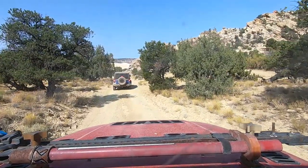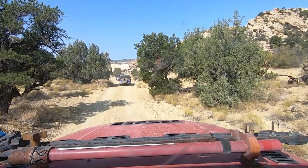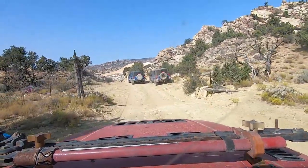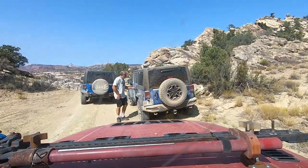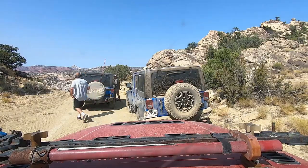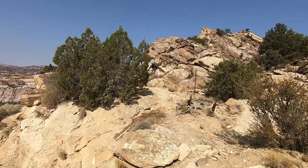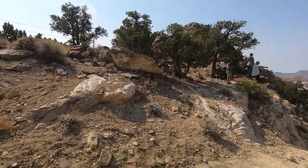Want to try to take pictures here, because we're going down now. Yeah, let's stop for some pictures, Bill. I'm at the edge of the cliff. Cockscomb, right in the middle of the Cockscomb Ridge. All right.